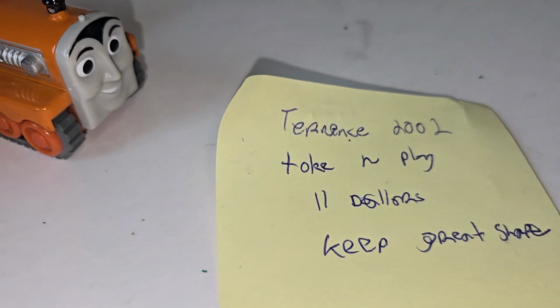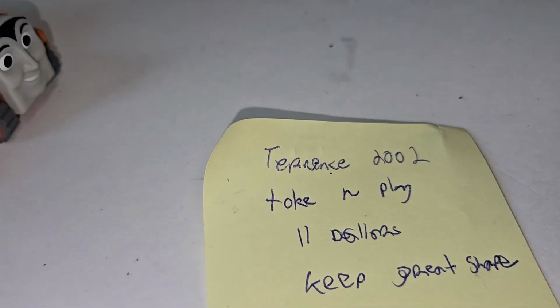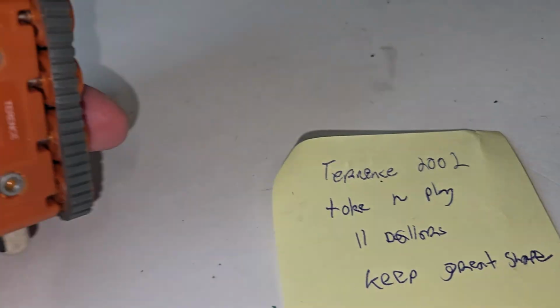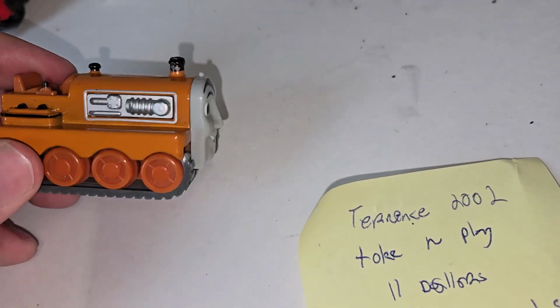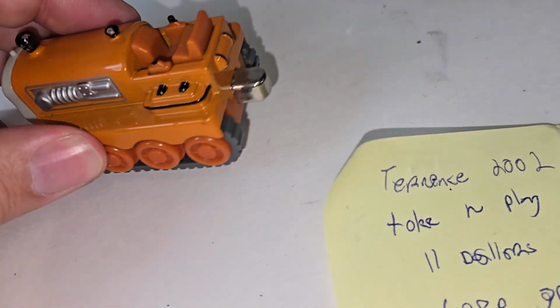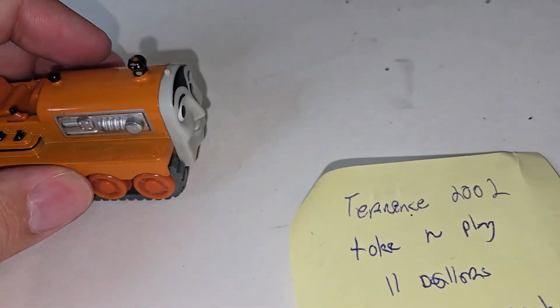And then we have Terrence 2002 Take and Play. He doesn't go on the tracks. He's got the treads on the bottom like a tank. He goes for about $11, but we'll definitely keep him. He's in great shape, no marks anywhere, pristine condition.